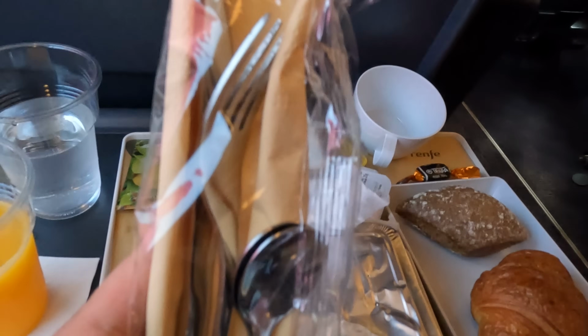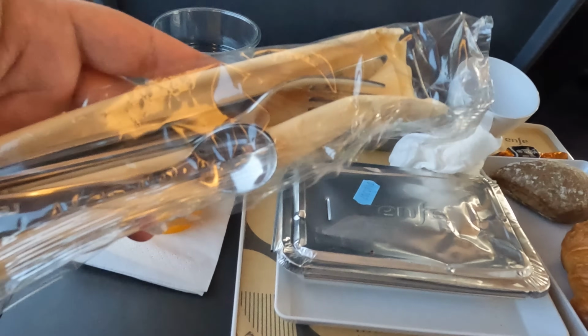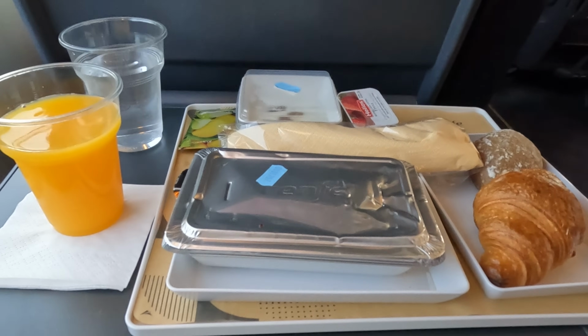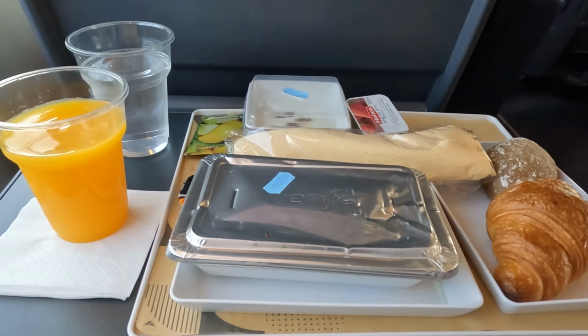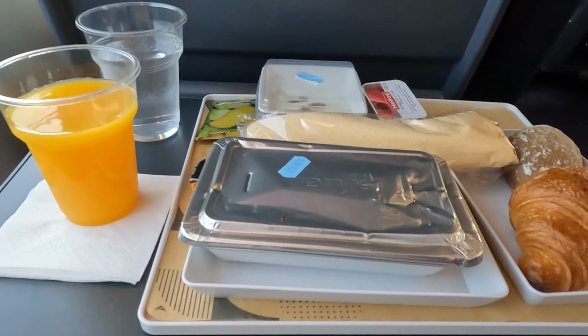Now there was a screw up here. When booking online, I chose the vegetarian option, but I was instead served pork, which I can't eat for religious reasons. Sadly, I was told no vegetarian options were available for me, so I had to make do with an extra piece of bread. I did try the vegetarian option on a separate trip with Renfe, and to be honest, it isn't really something you'd want to start your day with anyway.